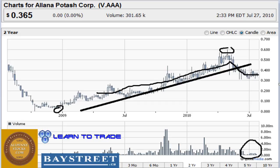So the buyers need to kind of take a break, pull back a little bit, and let the stock breathe. And as soon as we start to see some more volume come in, we could see the stock continue to rally, and it could even take out previous highs up around 60 cents per share.